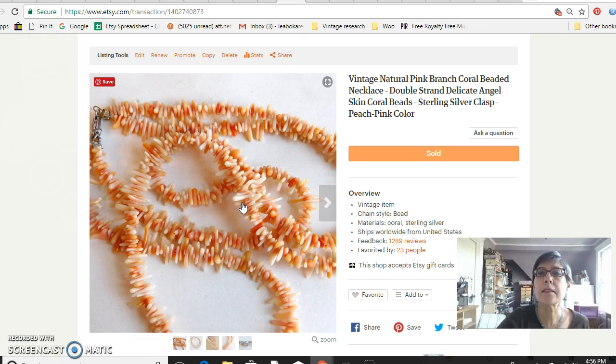And this is a branch coral bracelet, little teeny tiny pieces of branch coral, and I bought that for $7 at the flea market and sold it for $32.